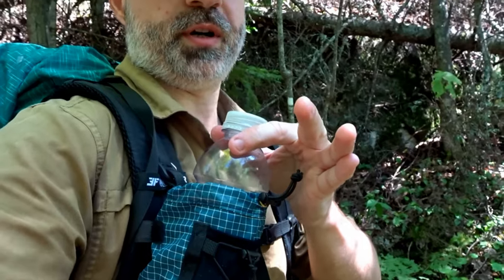So I carry a big one, like a liter in the back, and I carry this one, which I think is 500 or 750 ml, in the front. This could be just for juice and stuff, and the other one's water for your cooking and stuff like that. But it's so easy to access when you want to drink. Yeah, so I kind of like it. I'll put the link of it if anybody is interested. It would probably fit on many different types of bags, but it's mostly made for the 3F UL like this.